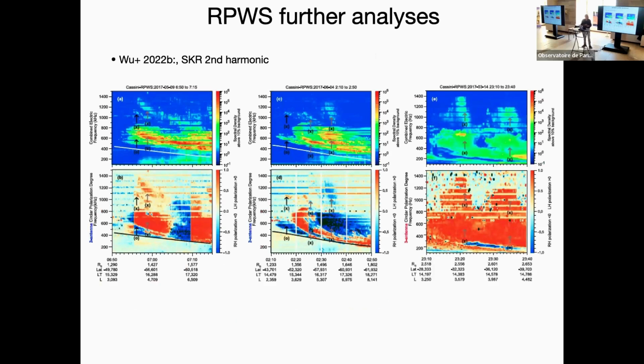And for example, recently, we found for the first time the harmonic emission, the second harmonic of the SKR, that was never spotted except at the Earth. And this bears a lot of significance to the emission mechanism and the plasma physics of this.